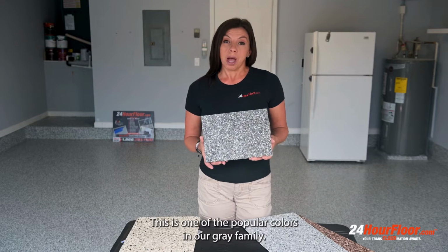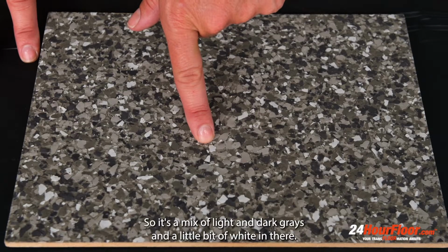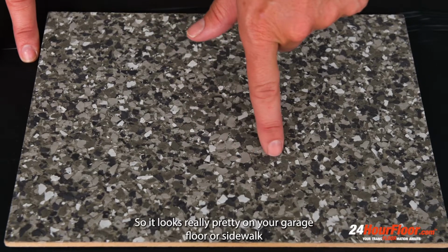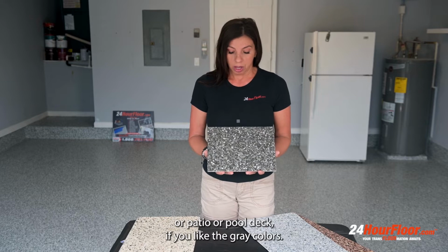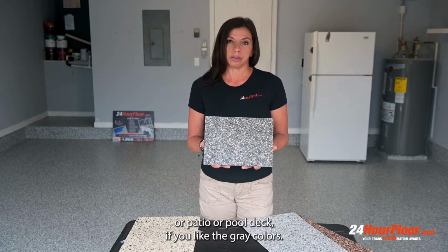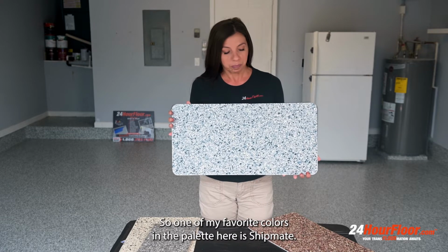This is one of the popular colors in our gray family. It's called Twilight. So it's a mix of light and dark grays and a little bit of white in there, so it looks really pretty on your garage floor, or sidewalk, or patio, or pool deck if you like the gray colors.